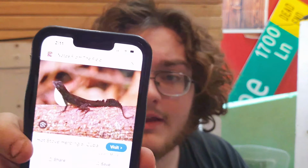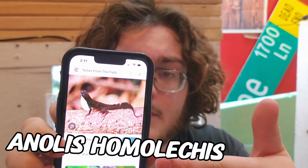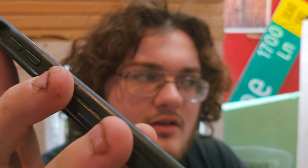So it's probably on the thumbnail, but this is Anolis, I can't pronounce that one yet. Anolis Homo Licious. I don't think that's right. Give me a minute. Anolis Homo Licious. I mean, I'm reading the name. I mean, that actually makes sense. So, Homo Licious. That's what we're going to call them.